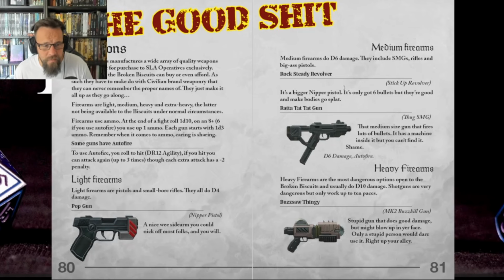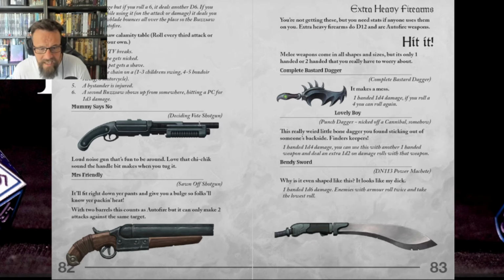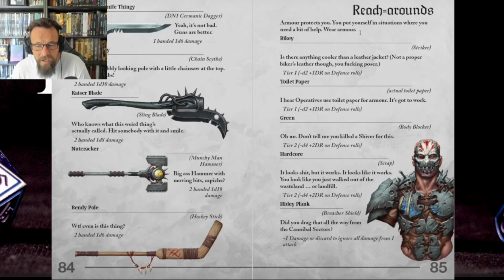We're now into the good stuff, which is your weapons, and they are broken down between light weapons, medium weapons, and heavy weapons. There is a little bit of difference between them, but as a general rule, all light weapons do a D4, medium do a D6, heavy weapons do a D10, and there might be some other things in there, like for the shotguns that do additional stuff, and sawn-off shotguns. Then extra heavy firearms do a D12, and then we're into the meaty things like the complete bastard dagger here, and the bendy swords. Armor, as you expect, with all these Borg games, the armor's pretty much the same. You're either rolling D6, D4, or a D2 and taking that off your wounds.